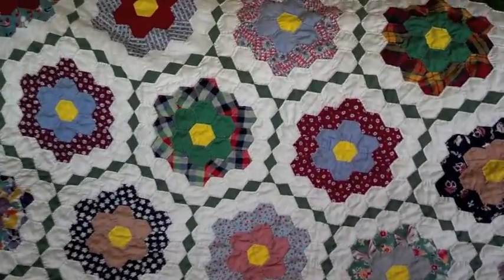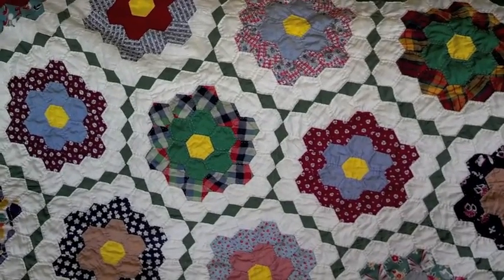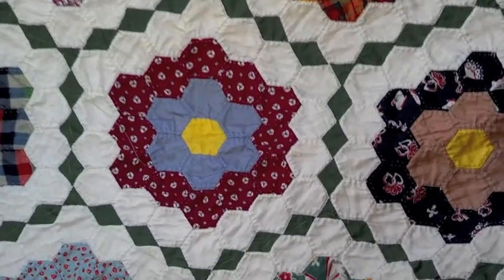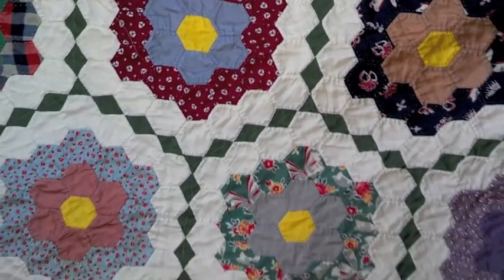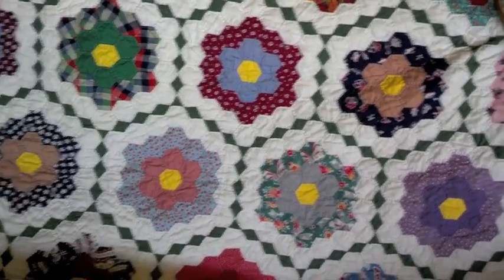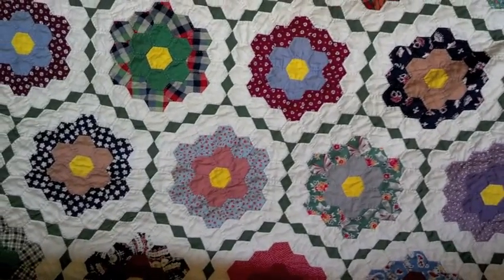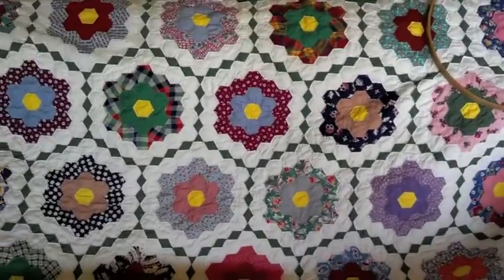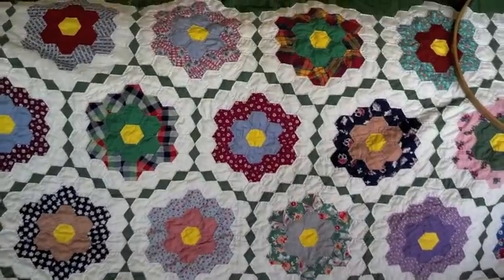Okay, quilters out there, here is a wonderful grandmother's flower garden that Betty is working on as a community project for a friend whose friend's grandmother made all of these center blocks and put it all together, and Betty and maybe her sisters, I'm not sure, she'll correct me if I'm wrong, are all hand quilting. Nope, just Betty is hand quilting on this one, although Betty and her two sisters do a lot of hand quilting together on community projects like you saw in the museum yesterday.